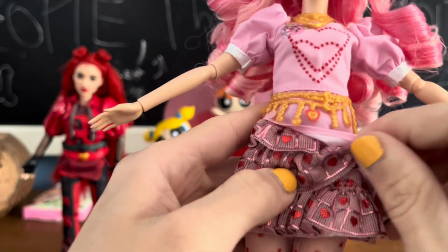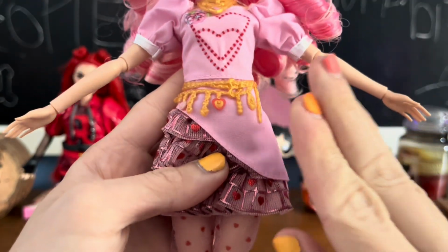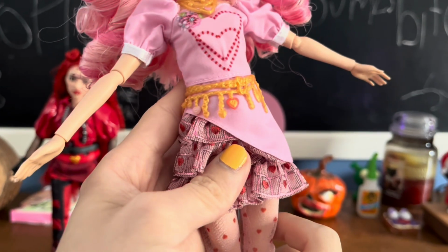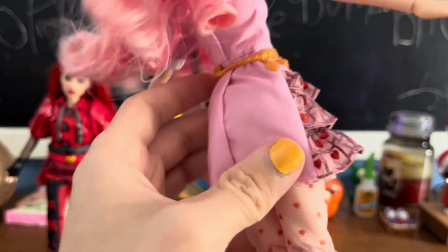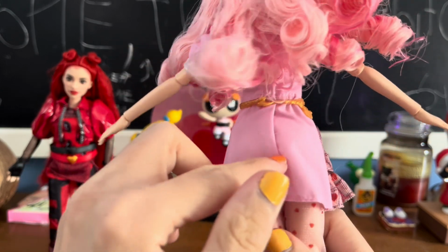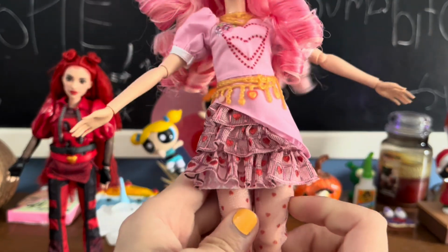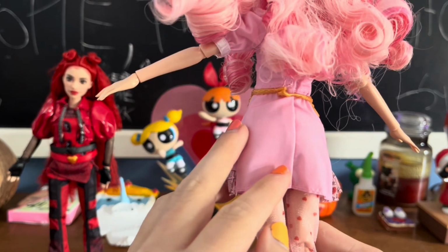But as you can see over here, they didn't continue it, which I'm okay with. This is right here. But what I am not okay with is they did not continue it to the back. Like, what the hell? All they had to do was continue that part right there and then just do the same amount. Like, it's just... Mattel is so cheap.